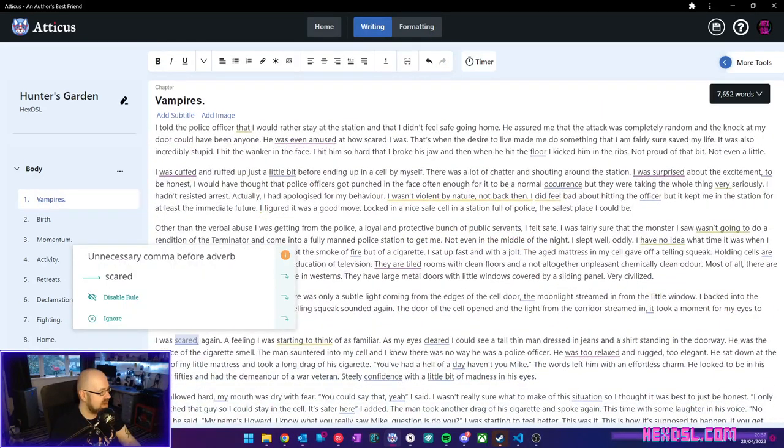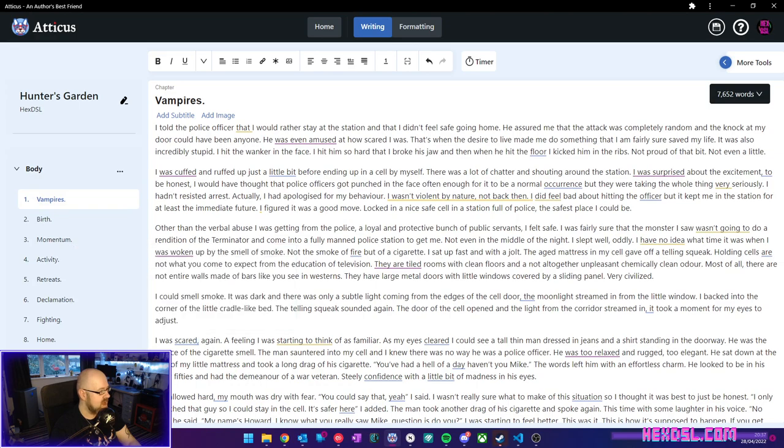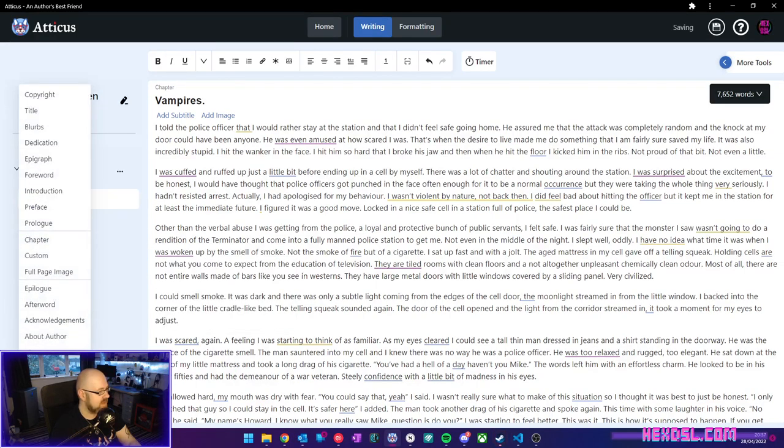I can add chapters down here. I can just hit the add chapter button to add a brand new chapter, or I can hit the three little dots and I can say, hey, I want it from a template, I want to import chapters, I want a custom chapter. You can just do all the stuff you want. This sidebar has everything.